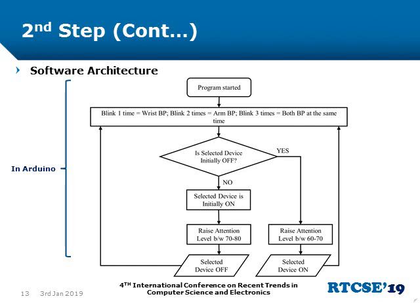So if the selected device is on and you are supposed to make it off, then you have to raise the attention level between 70 to 80. And as this attention level is achieved, the selected device will get off, and then the cycle continues. Again, the Arduino will give you 8 seconds to select the device again to control it.